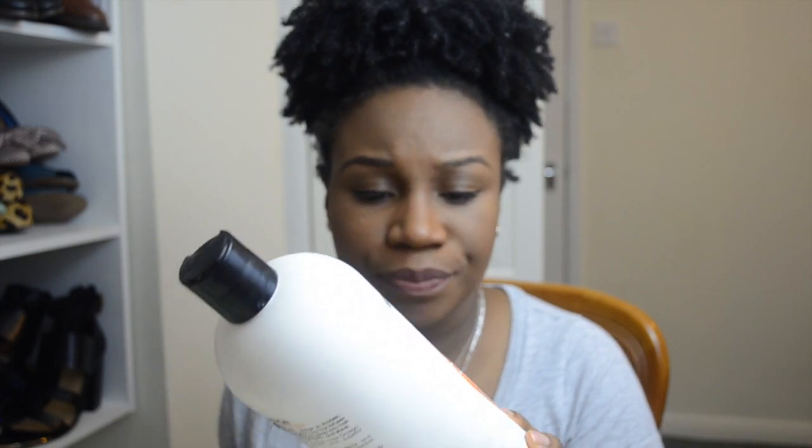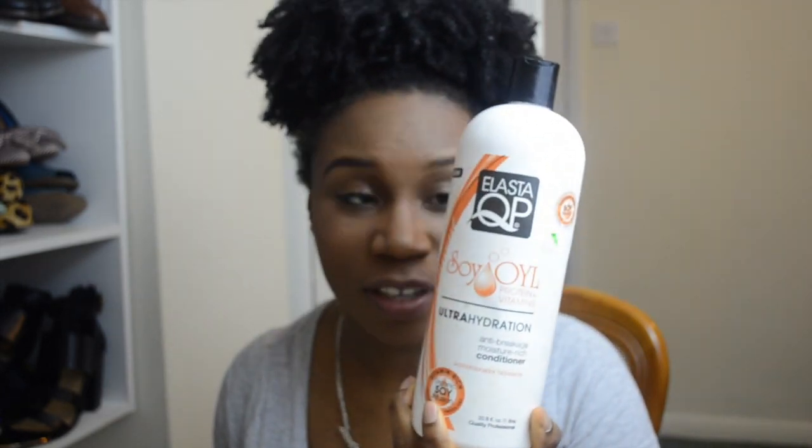I finger detangled it in sections. Now I put a huge, like literally so much conditioner in my hair. I used this Elastic QP ultra hydration conditioner, and I used a lot of it, and I wasn't satisfied because there was no slip. So I was detangling and I just wasn't getting any slip, and I was like, nah, this thing is not it. So I was like, I'm going to try it again and use a different conditioner on another day.